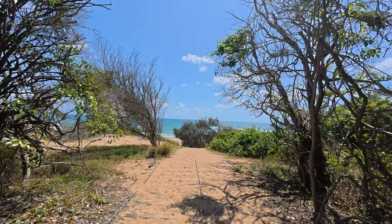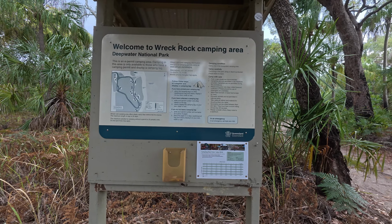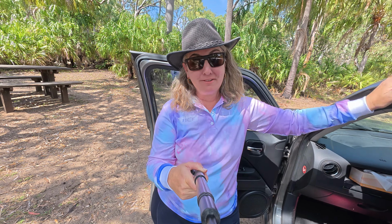Deepwater National Park is located about 100 kilometres north of Bundaberg on the Capricorn Coast. At Wrecked Rock, you'll find 14 bush campsites, along with an amazing stretch of coastline far removed from the hustle and bustle. Well, we have made it to Wrecked Rock, everybody.